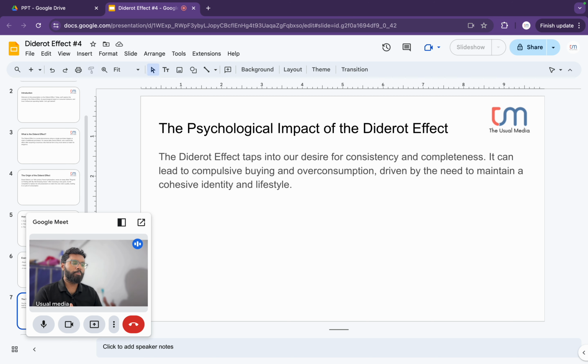Now let's understand the psychological impact of the Diderot effect. The Diderot effect taps into our desire for consistency and completeness. As we discussed, when you buy a new product, to make it feel complete, you don't end up compromising on the supporting product. It can lead to compulsive buying and overconsumption, driven by the need to maintain a cohesive identity and lifestyle, like we discussed in the case of Apple products. When you buy an iPhone, slowly, over a period of time, maybe a year or two, you end up in that Apple ecosystem, buying every product that Apple sells.